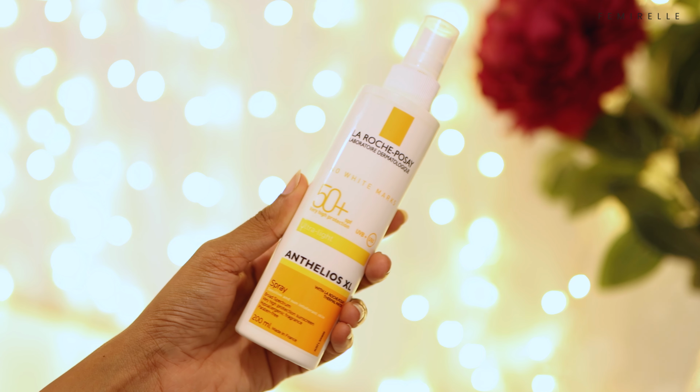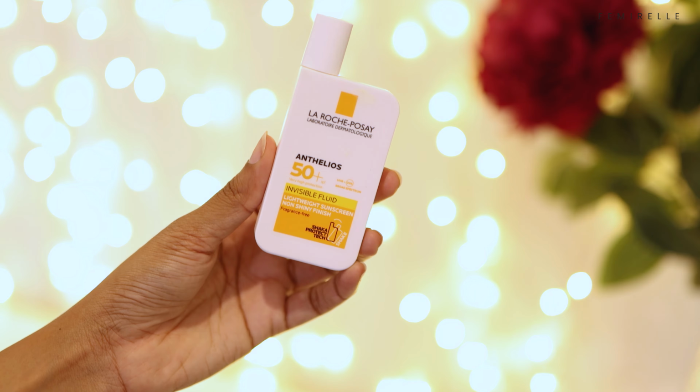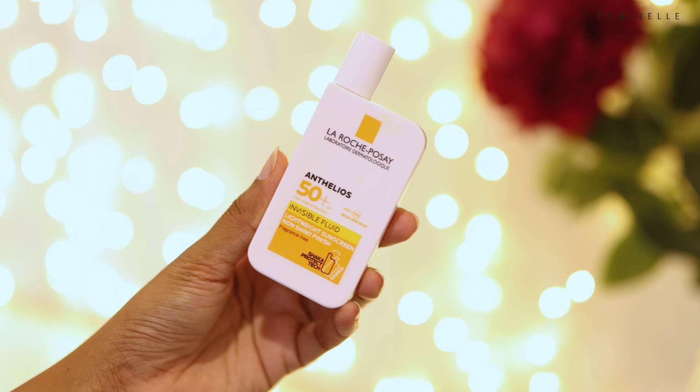Now, since so many of you have asked me what I use in Melbourne for sunscreen, because you don't get all these in Australia, right? In case you are wondering what I'm using, this is the brand which I currently use here, which is La Roche Posay. This used to be in India back when I was in college. You got these in Health and Glow, but now they are no longer there in India. So I use the La Roche Posay Invisible Fluid Sunscreen.